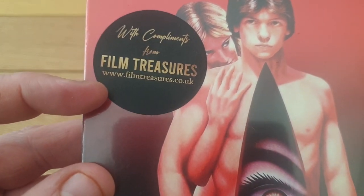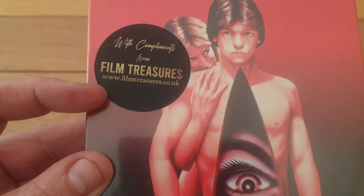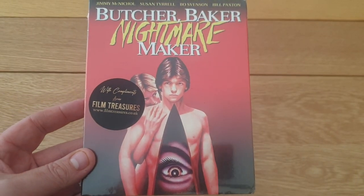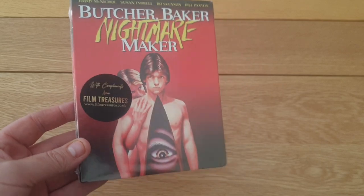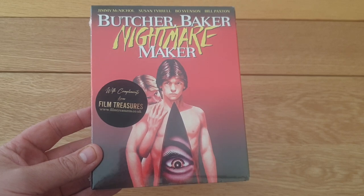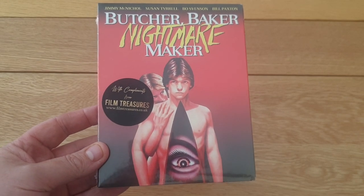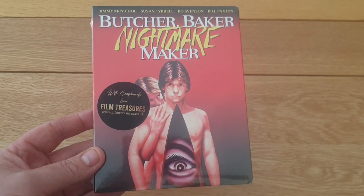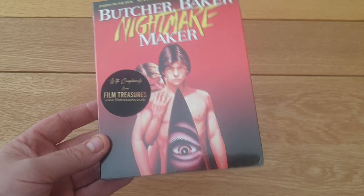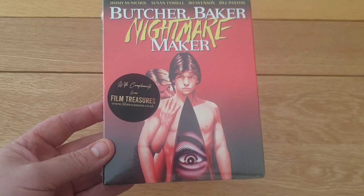So that's the website, www.filmtreasures.co.uk. It's all free shipping, and it normally gets out to you within 2 days. I picked this up off him, and it was cheaper. I think it worked out about £25, and to order it off Amazon US, it's going to work out about 32 with my import charges and stuff. So, great guy, Graham.